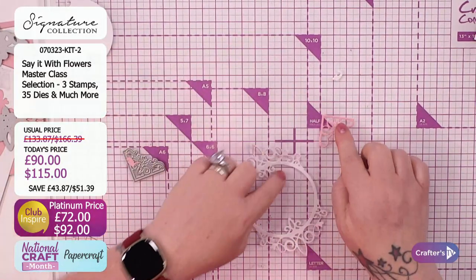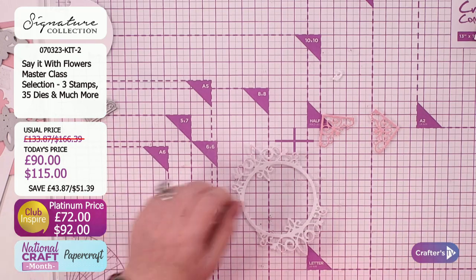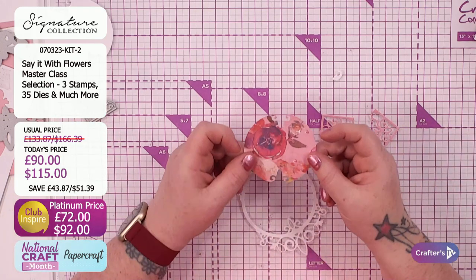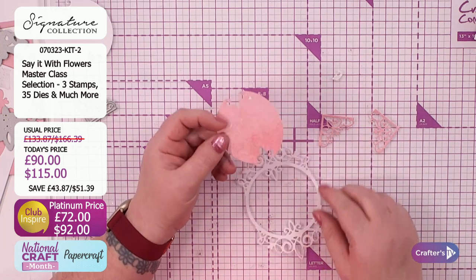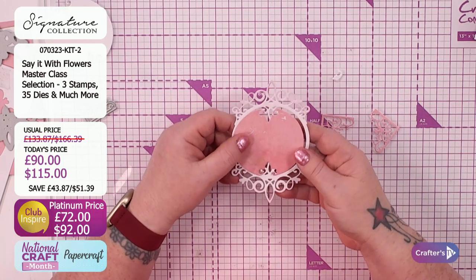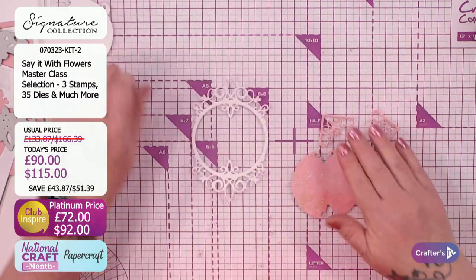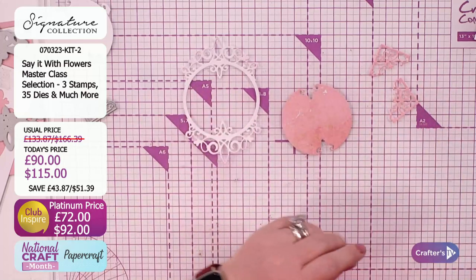So I've got one corner there. I do have another one here. And I also have, so what I did, I die cut, so you can see, I die cut it out of just some of the paper from the paper pad. And I will pop that back in when I put it on my card. So those are my few pieces that I've got here.